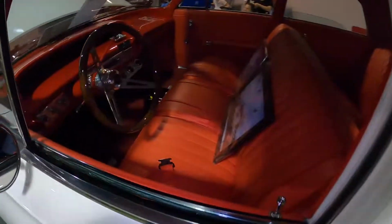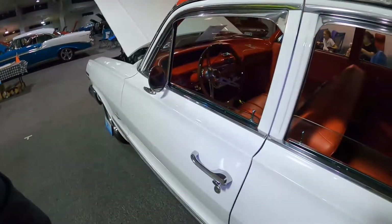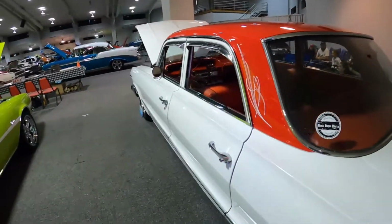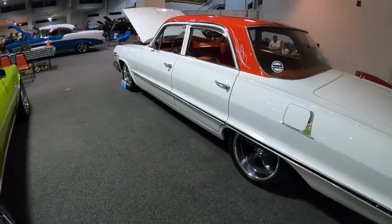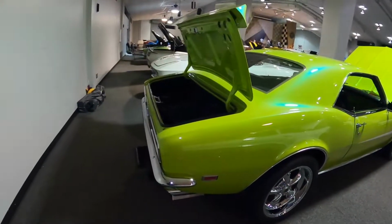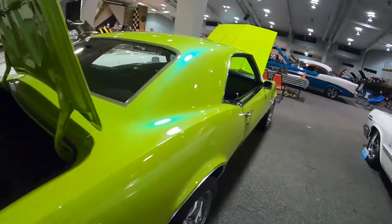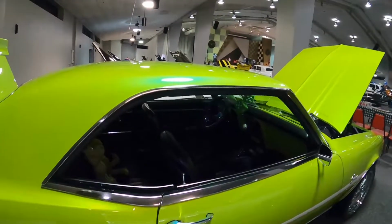1963. Look at that dash on that thing. Man. Look at this. Pretty paint. Nice car. I don't know what I think, y'all. I'm not sure.